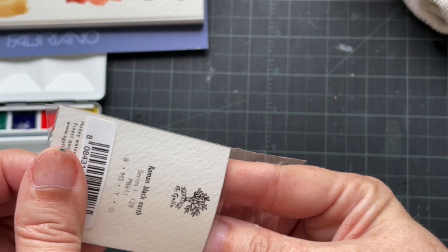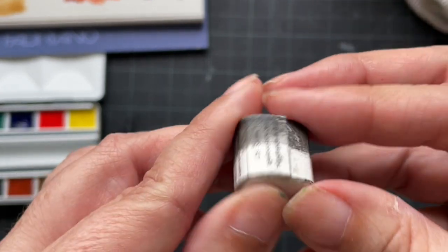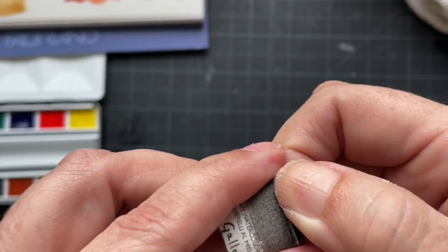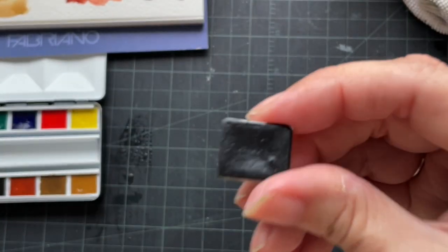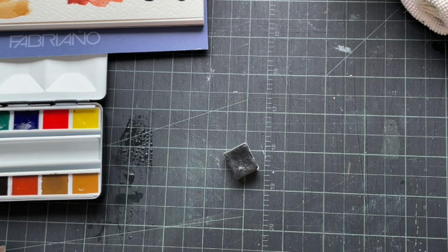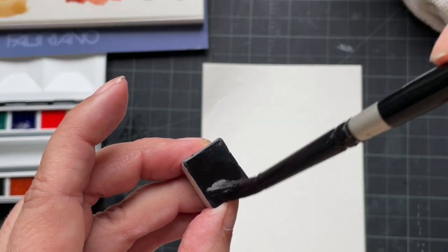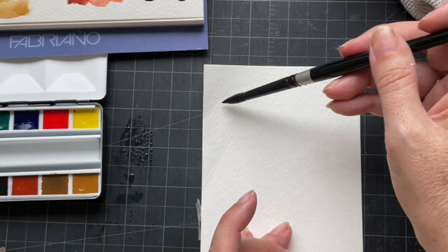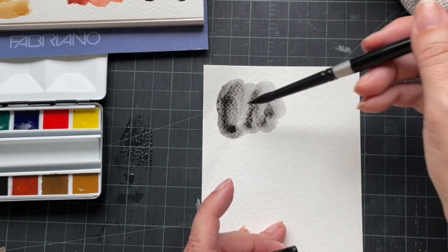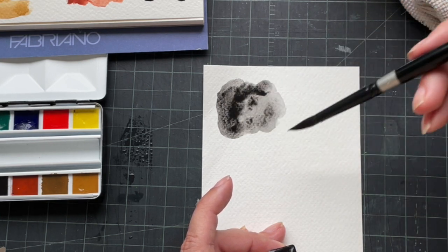I know a lot of watercolors don't have black in their palettes, but I do like black. And just scooch it out. There we go. And they write the pigment number on the side of theirs. And since there's kind of black there anyways, might as well swatch it on here. That's nice granulating black. I thought it'd be something a little bit different from the usual blacks.